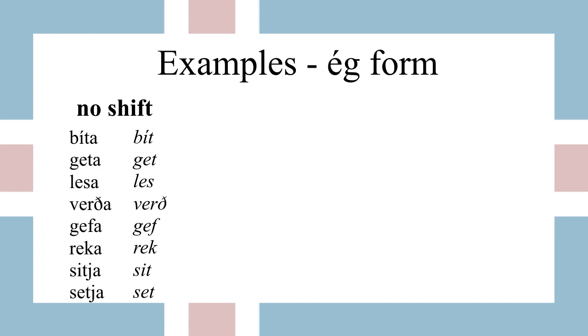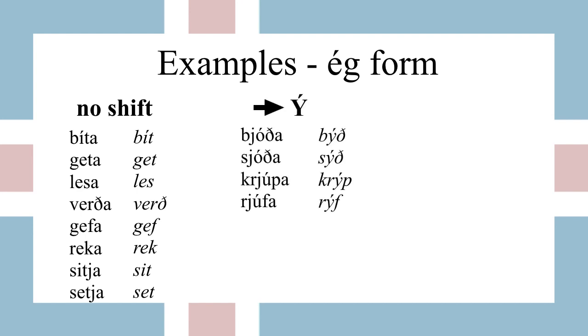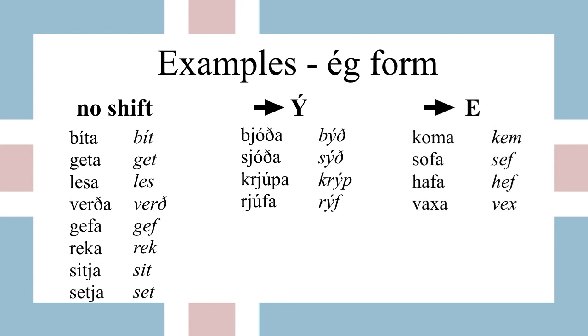Sometimes there's not a front vowel in the infinitive and we have a shift to a ý or í. Like bjóða becomes býð and sjóða becomes síð. Sometimes we see the vowel shift into an e, like koma becomes kem, sofa becomes sef, hafa becomes hef, and vaxa becomes vex. Sometimes, rarely, we see a shift into an æ. Láta becomes læt, fá becomes fæ, and ná becomes næ.